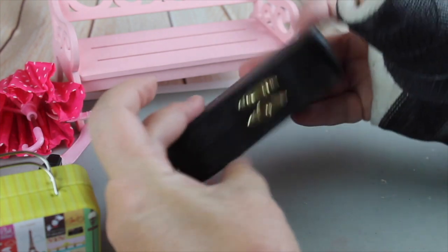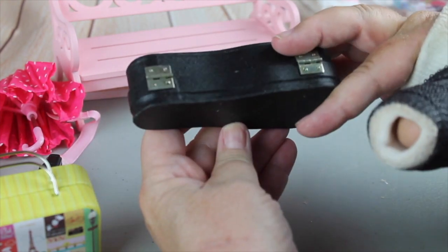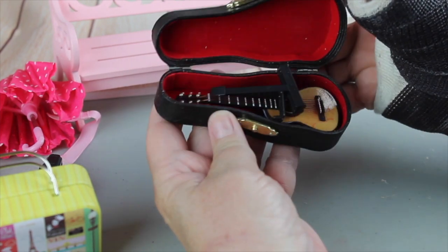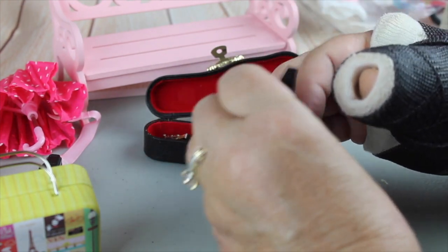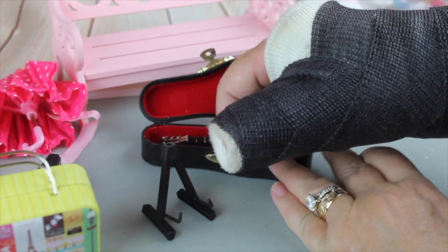I didn't really know that it came with a case. I don't know why. I probably didn't read it very correctly, but I'd been wanting a little guitar. And so then I found it, bought it. It came with this case. It came with this little stand. So when you have it out of the case, you can prop it up and show it off.